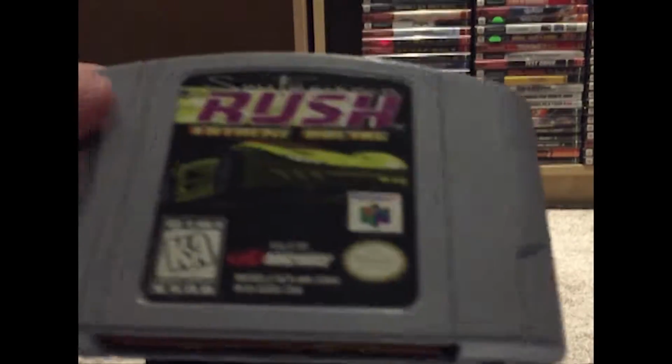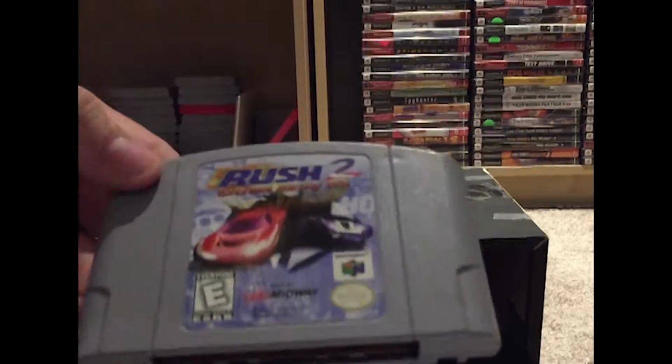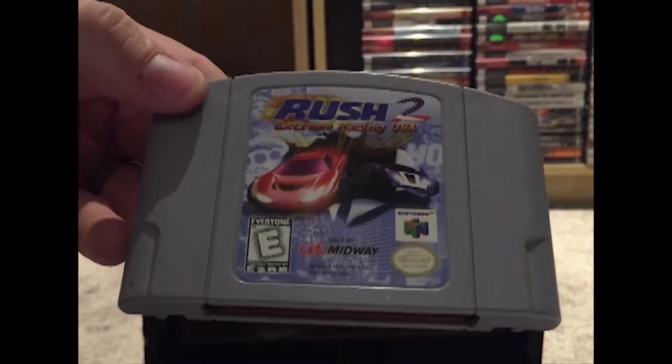San Francisco Rush Extreme Racing. I remember that game back in the day. In addition to that, San Francisco Rush 2. Both games I did not have.